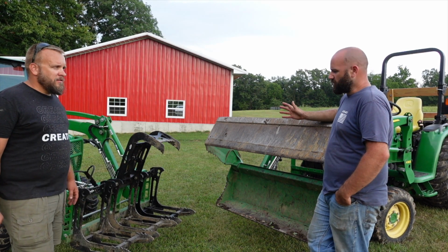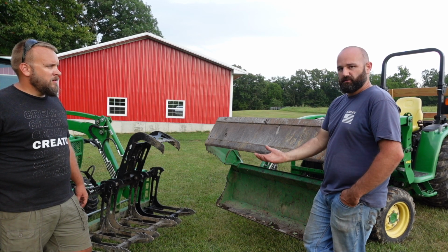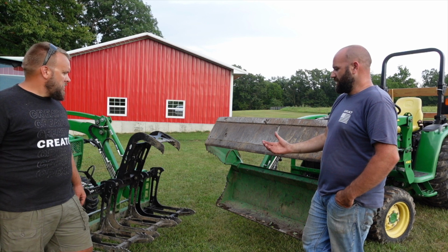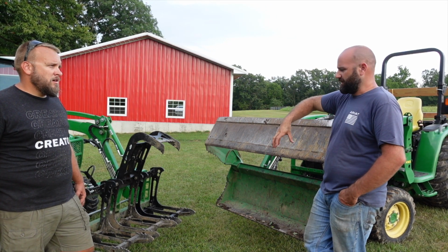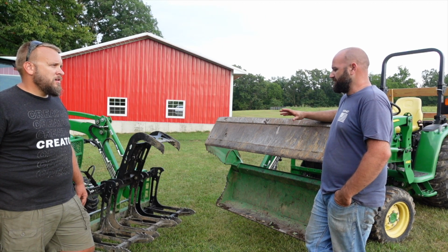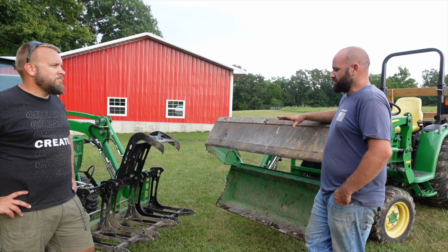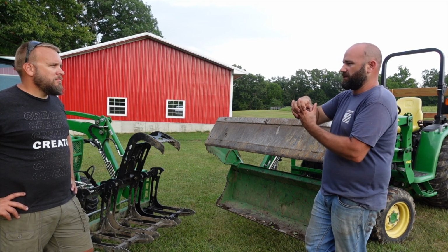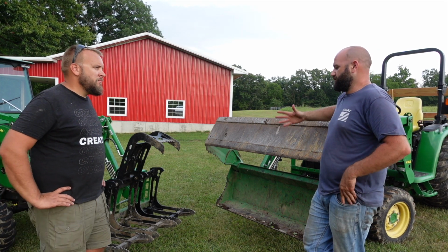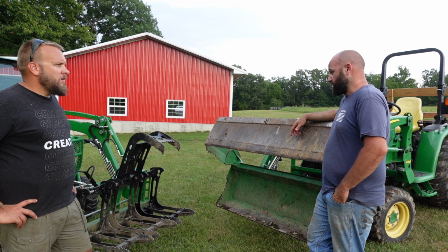So what I liked about the grapple versus the 4-in-1 is that I could get underneath the brush and pick it up and grab it, instead of having to hover over it, lean down and grab it. I did like that. I felt that the biting pressure was lacking, though, because with this you can pick up logs and sticks as big as 3 inches and it'll clasp it and hold it. If you got anything really small, it kind of teetered out. But all in all, I'm very impressed with it as well.